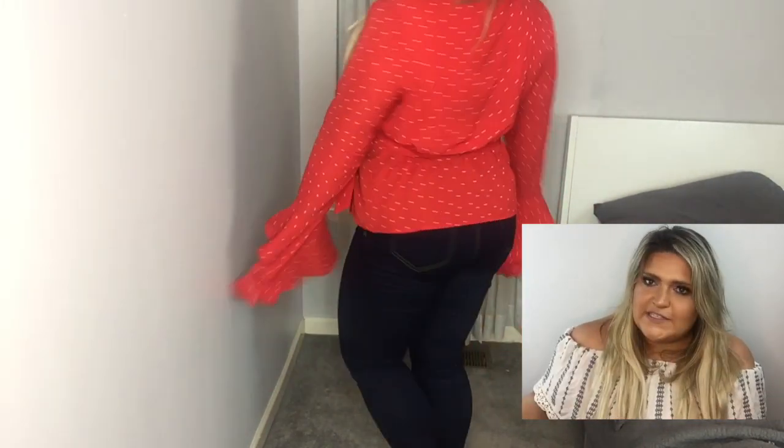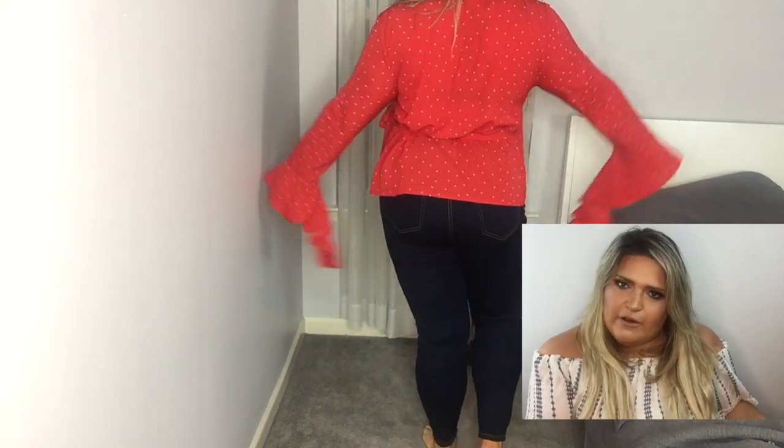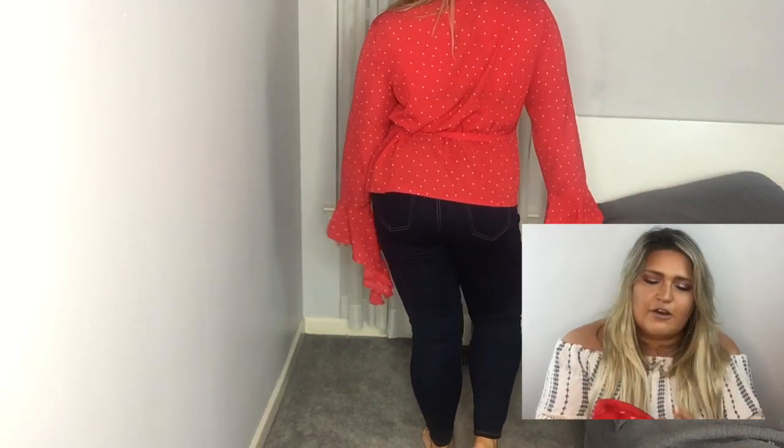This just crosses in the front, and then there's a wrap that goes once around your waist, and you just tie a little bow here in the front. It is so cute with a pair of jeans. You can throw on some wedges if you want, or cute little white Keds is how I would also wear this if I want to dress down. I wear this out here in Nashville, and I love this top.